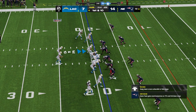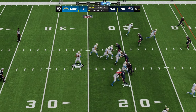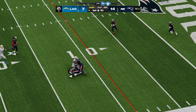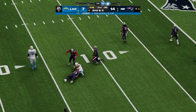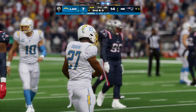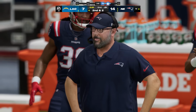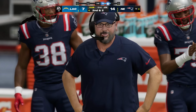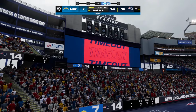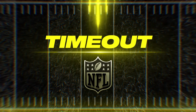Back-to-back good plays have him on the move on first down. Justin Herbert looking to pass. He'll swing this out to Dobbins. And the result here, a pickup of 8. Leaves him with 2 to go on second down. So 8 yards on the completion there, and it'll be second in a couple. And with just 4 seconds left in this first half, a timeout call.